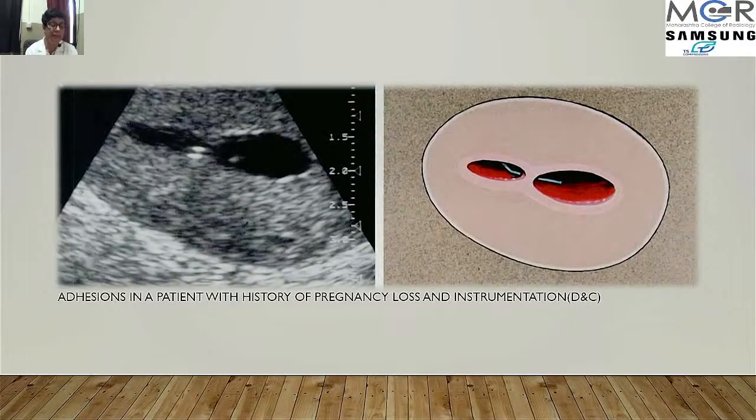Thick adhesions may make it difficult to distend the cavity, and it may be painful. So we should be very careful while injecting the amount of fluid. Hysteroscopy can be performed for the lysis. This is one condition where we must do sonohysterography prior to lysis and then post lysis also.